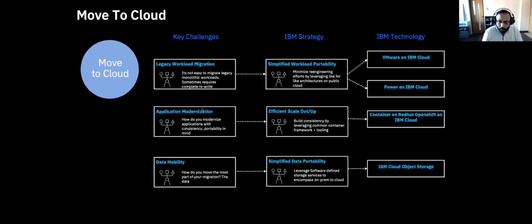If you're running Power on-prem, we want to be able to match that same Power capabilities in the public cloud. If you're running your workloads on bare metal and it hasn't been virtualized, we want to be able to give you that choice as well. So that simplification of workload portability is critical.